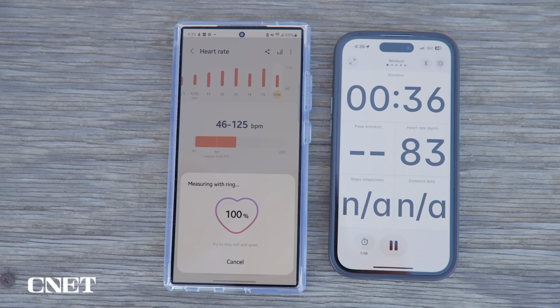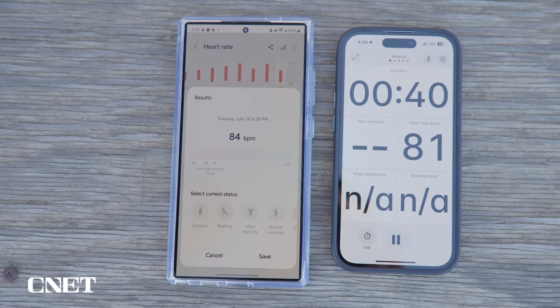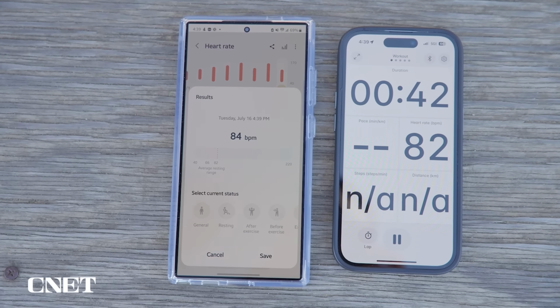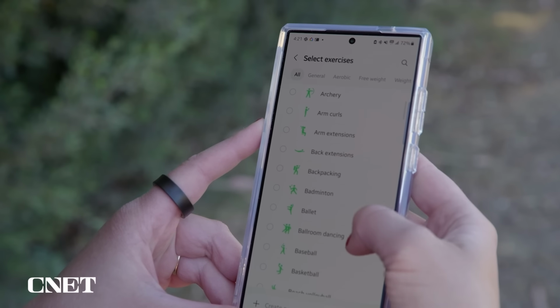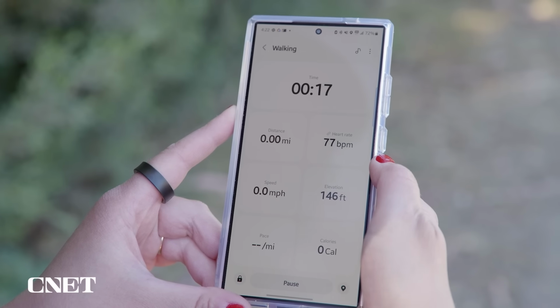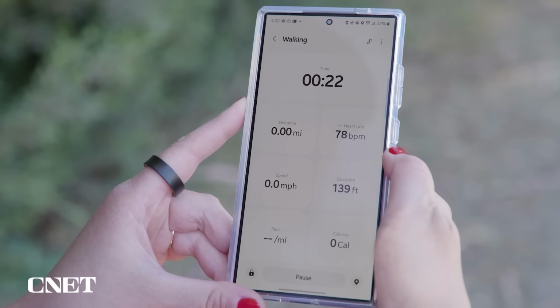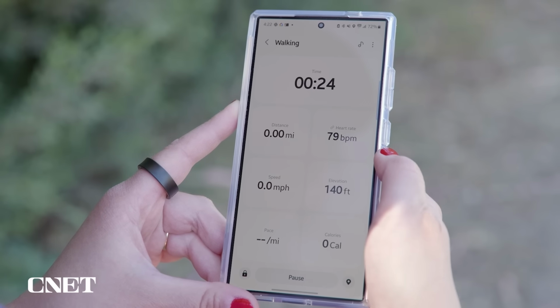Now, I did measure the heart rate sensor on the Galaxy Ring against a chest strap, and it matched up fairly closely, within about 2 beats per minute. You can manually start to track a whole bunch of workouts from within the Samsung Health app, but only a few of those workout types, such as walking, running, and cycling, will support live heart rate data readings from the Galaxy Ring as you're working out.